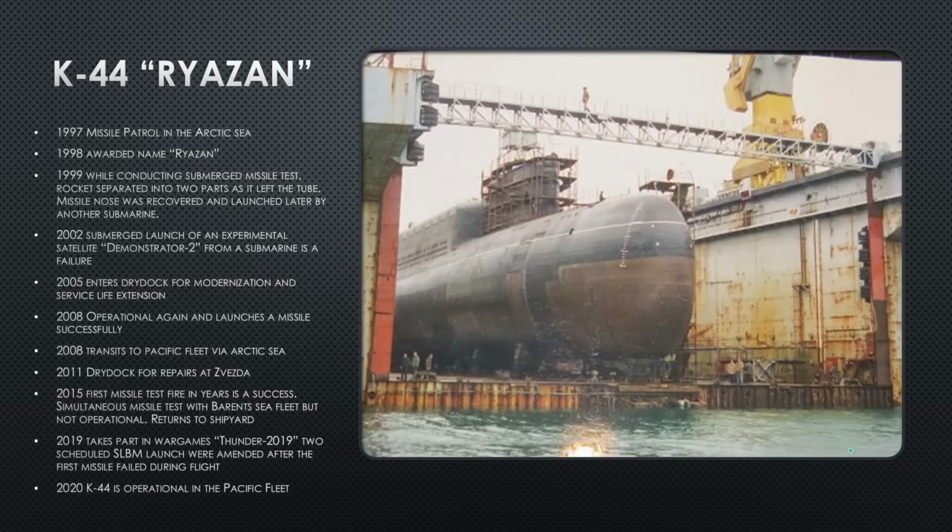All right, K-44 RYAZAN continued here. In 1997, missile patrol in the Arctic Sea, she's awarded the name RYAZAN in 1998. Up to this point, she doesn't have that honorary designation.